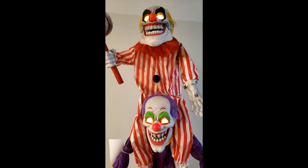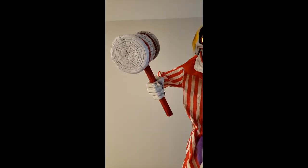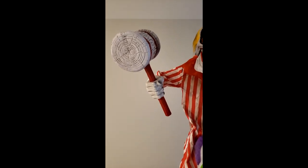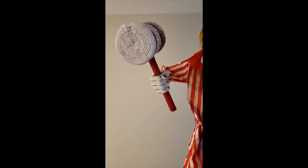But I digress. And then here's the guy on top with the yellow eyes, the mallet in his hands. The mechanism that moves the arm up and down does kind of creak a bit, but it's nothing too concerning.